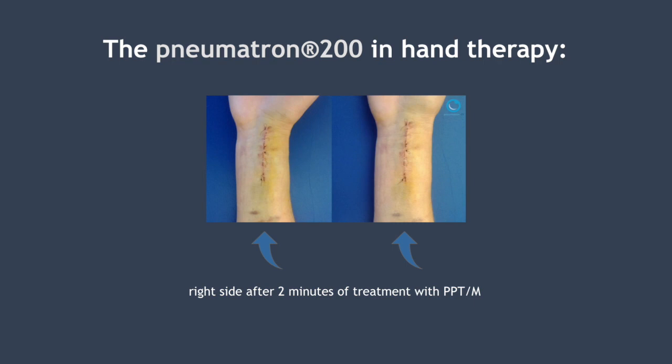But nevertheless, you can use PPTM proximal to the body on the sides of the forearm for lymphatic drainage. And so you will see after just a short treatment that the hematomas and oedemas can go down more quickly and the hand is better supplied and can thus be back in action faster. Please note the small hematoma at the bottom left before treatment and after 2 minutes of the treatment.